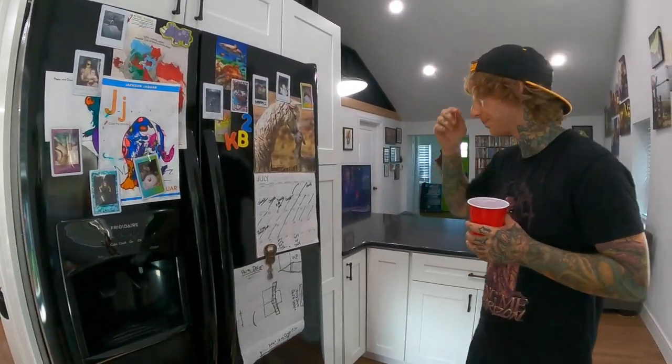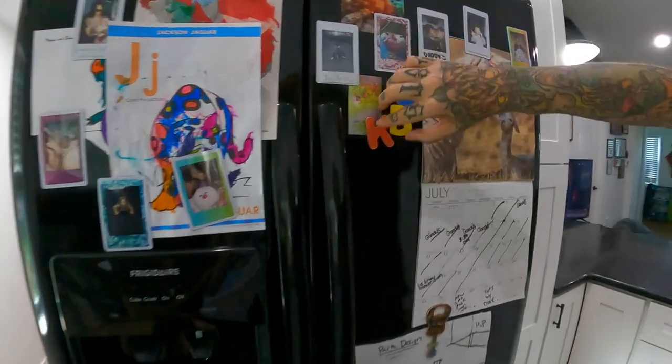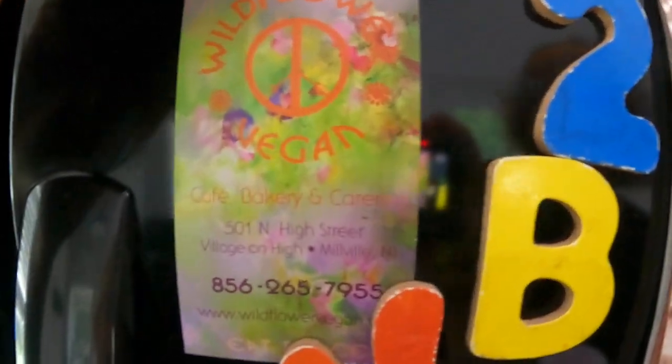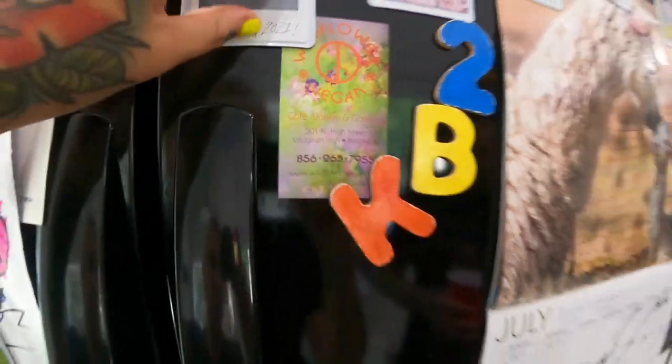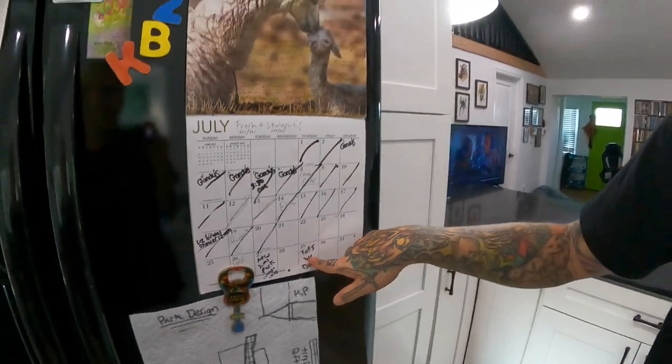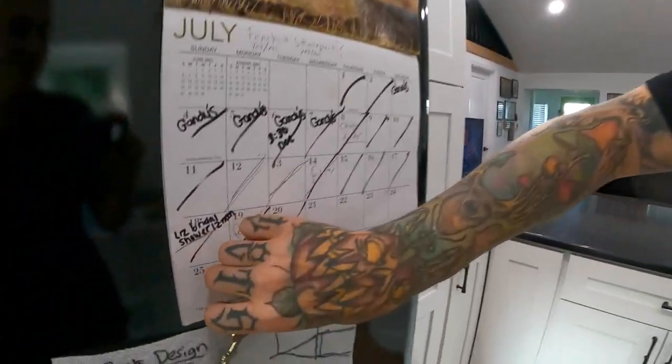We got the calendar. Wildflower Vegan. It's this vegan cafe near us that we love. They make a banging buffalo tofu. Calendar. We got tattoos coming up on Thursday. We're both getting tattoos.